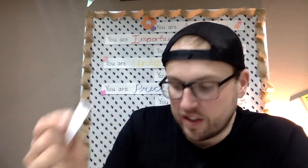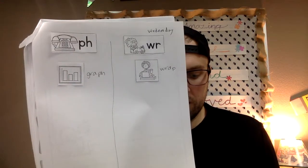Now, the next picture I'm looking at is a graph. Ends with an F sound. It is a P-H word. So I'm going to put that under the PH, and I'm going to write the word graph next to it. Next one.